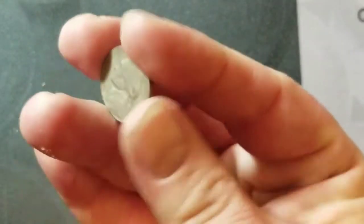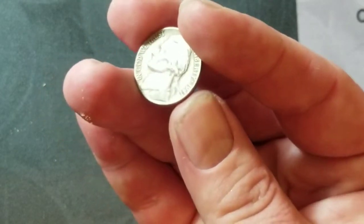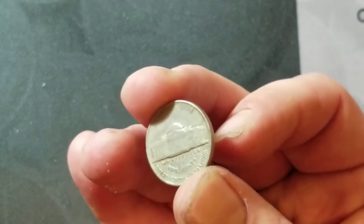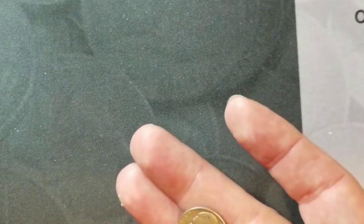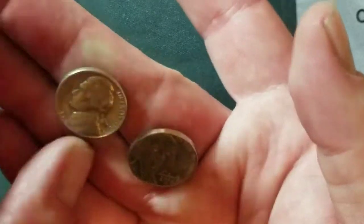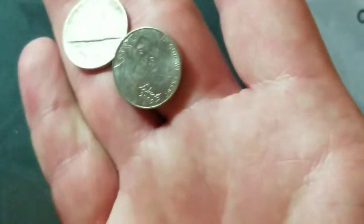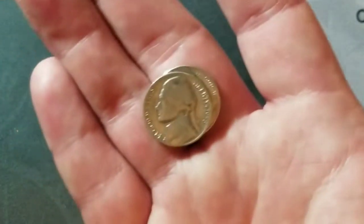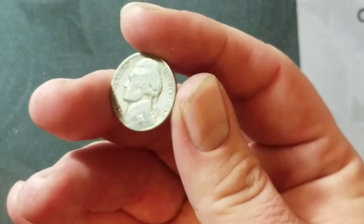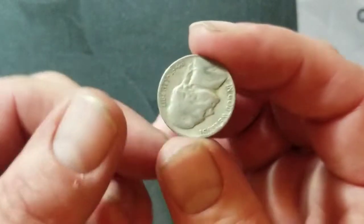Alrighty folks, roll number 23, and we've got a 1941. Getting close to silver. It's going to be a 41 plain. We'll bring you in on the next one. Alright, roll number 24, and we've got 1958. It's going to be a Denver, and we got a 2009 Denver. Bring in on the next find. Alright, roll number 25, and it's got a 1948. Going to be 48 plain. We'll bring in on the next find.